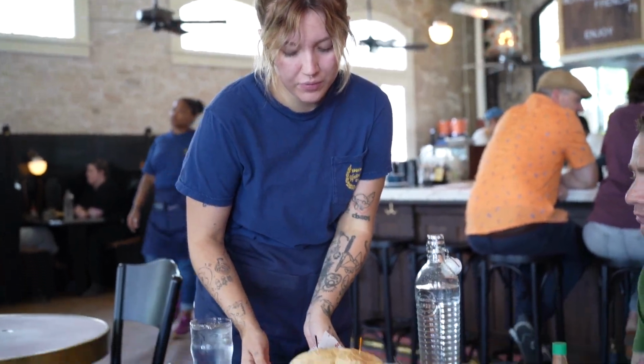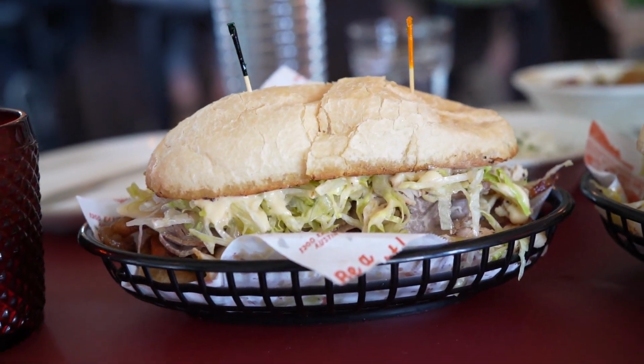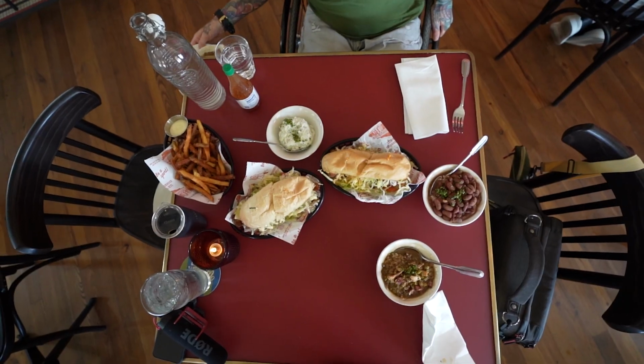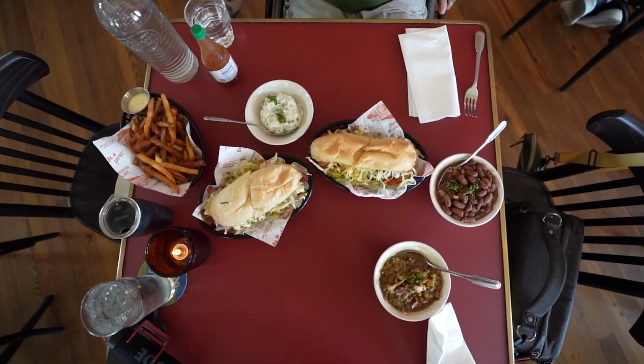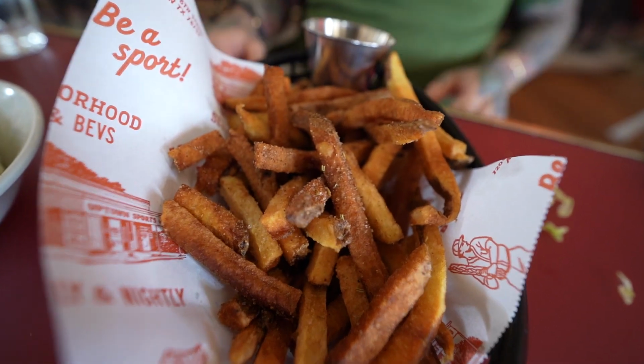So, cool. What'd you order? I had the club and the shrimp po' boy. The Sports Club is one of my favorite sandwiches here. Yeah, with the champagne vinaigrette. It's really good. And then we had the gumbo and the red beans and rice. Nice, which is vegan. Is it? Yeah. The red beans and rice is vegan. The gumbo is definitely not. What do you guys put in there?